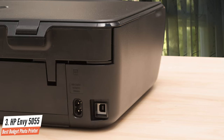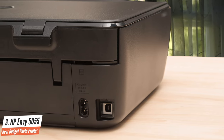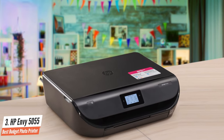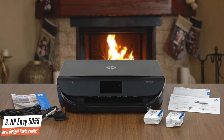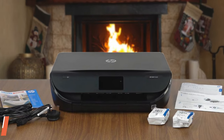The HP ENVY 5055 is a decent printer for printing photos. It prints them at a fairly quick pace and the photos are of decent quality. Color accuracy is excellent and it can print on glossy photo paper. Unfortunately, its cost per print is quite high, so it can get very expensive if you print a lot. With that being said, I'd recommend this budget printer only if you occasionally print photos.